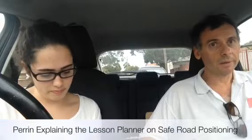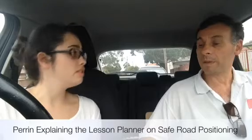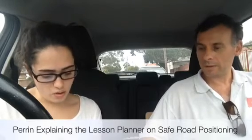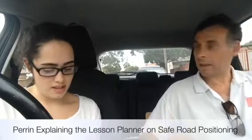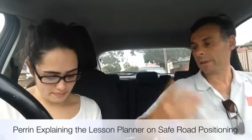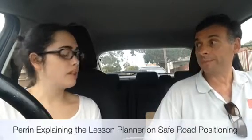So check your mirrors before changing lanes. Check your mirrors and blind spot before changing lanes, because you want to see again who's in your blind spot. Always position yourself 1 meter from the cyclists. Definitely stay back if you don't have it. And make sure there's no cars coming towards you before you come out of your lane a bit.